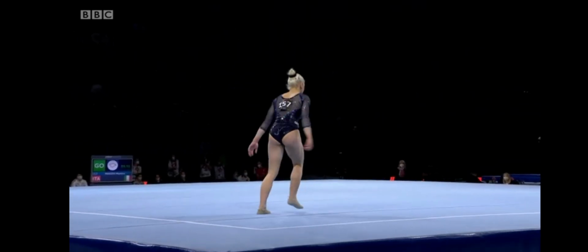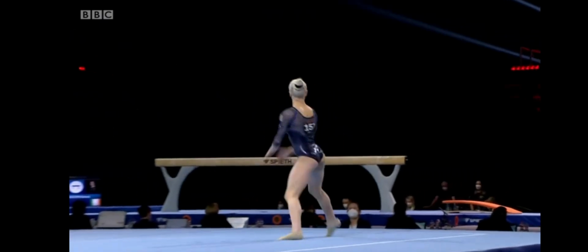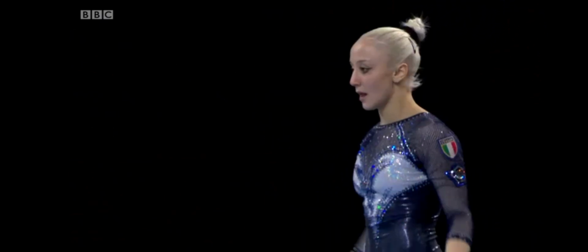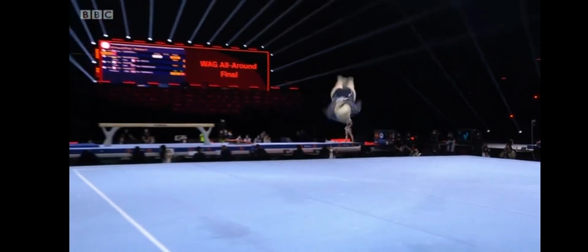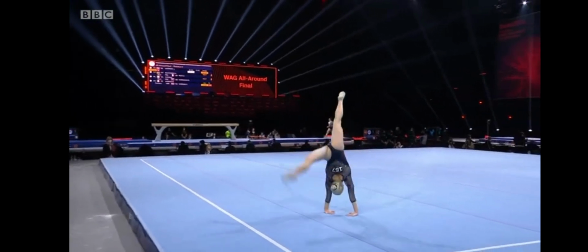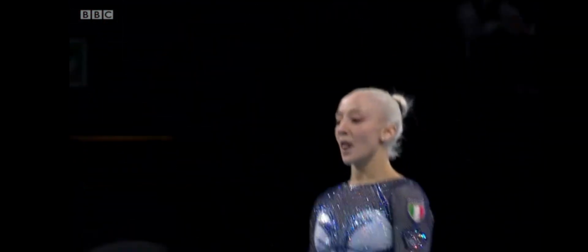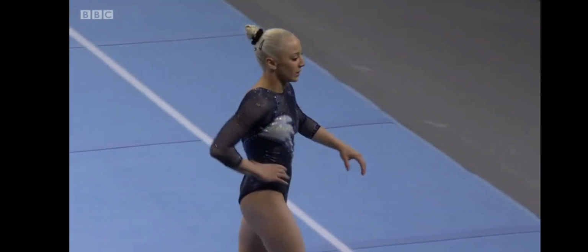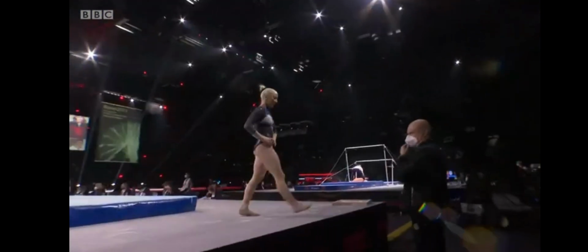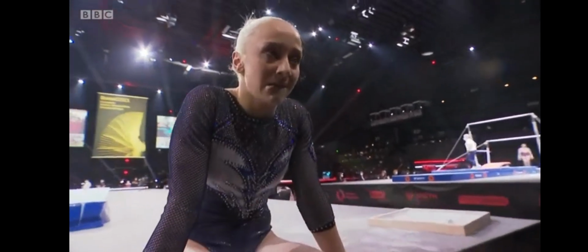Two whips. Oh, a double tuck, but it was a little bit undercooked. It's a busy routine, this. Final tumble. Lots of very good work there, but in the middle, a double tuck. She just managed to get her feet down, but it'll have been a costly landing. Well, full of energy, you can see at the end of it. She's definitely put a lot into that routine and some big tumbles.